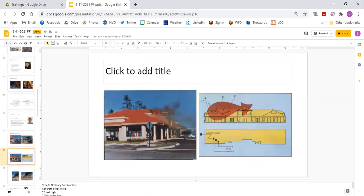This is, like I said, a strip mall. There's 3 properties in here. It's type 3 ordinary construction, concrete block walls, 12-foot high ceilings, 7,100 square feet. So pretty big place. The space between the ceiling and the roof peak is 14 feet. So the area where the void for the trusses is 14 feet high. It's pre-engineered lightweight wood frame.